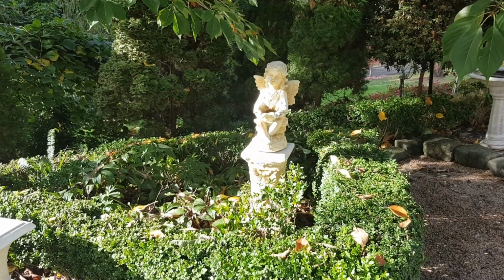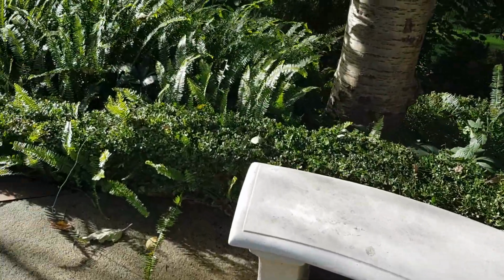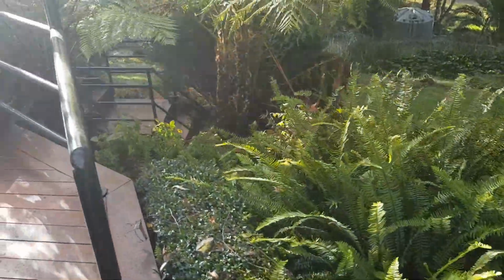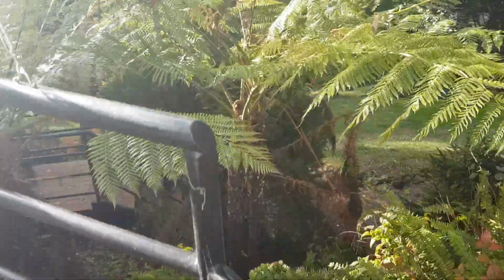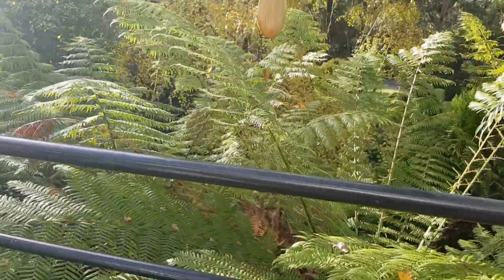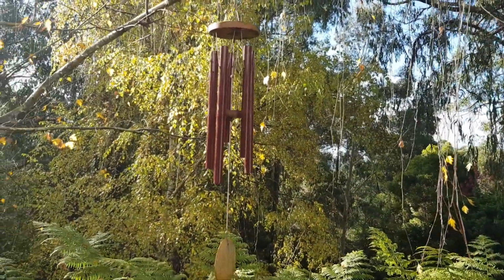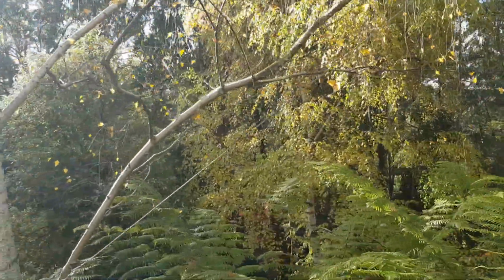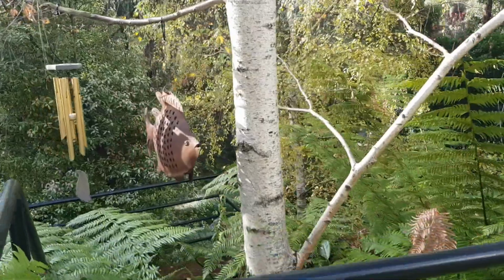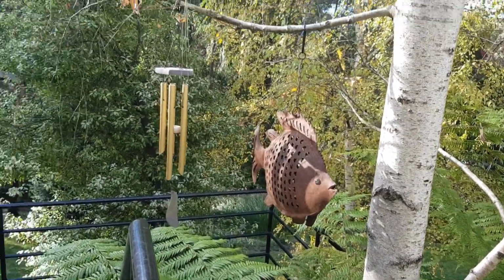Here's Flower Fairy enjoying the afternoon sun. This little area here, all the ferns. The rain was great for the garden, but I must admit I'm quite happy now having a bit of sun. I've just moved the chimes because they were in a spot that didn't get much of the breeze, so hopefully now when it does blow up breezy we'll get a nice effect.